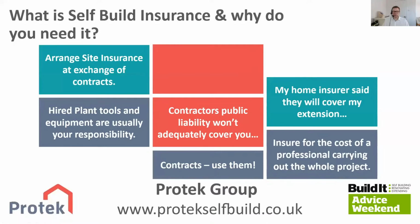Insure for professional reinstatement cost. Don't rely on your build cost alone, because it won't be enough to rebuild it in a hurry if something goes wrong, seriously goes wrong. And then finally, arrange a warranty before you start works, because it'll save you an absolute fortune, and it's the right thing to do. If you wait till the foundations are in, it's going to cost you 25% more at least.